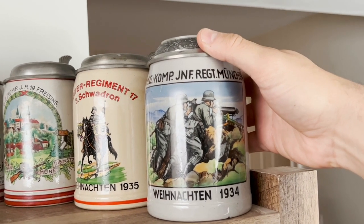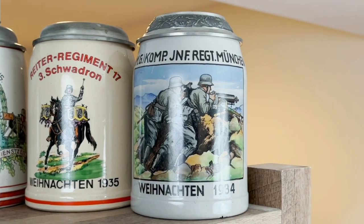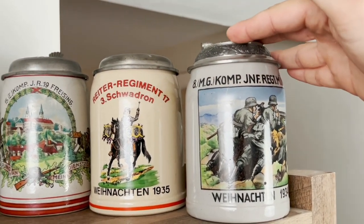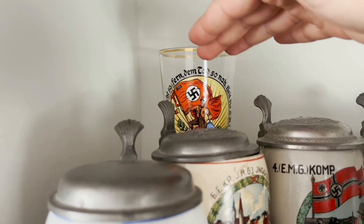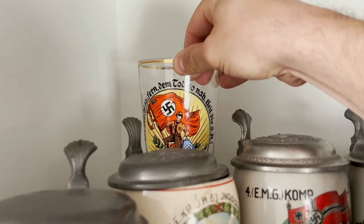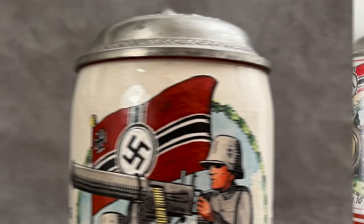from 1934 with MG, and we can see Maschinengewehr Company, and company number 4 and company number 8 was MG, Maschinengewehr, in regiments. Here on the top we can see a big SA glass, but these glasses are interesting also. And look at that display, I will show you pictures closely of every stein.